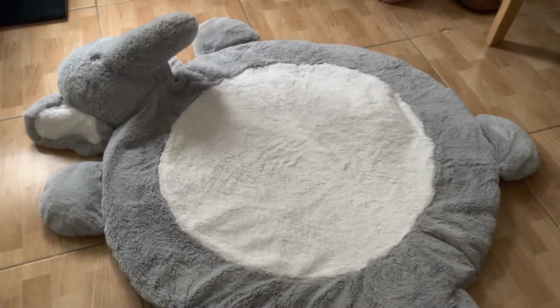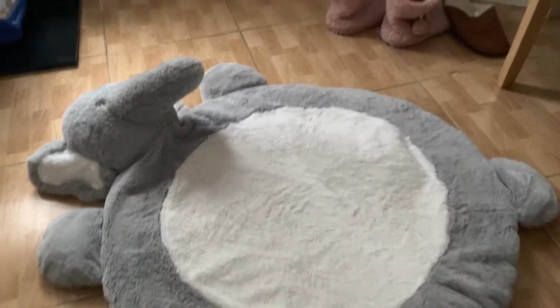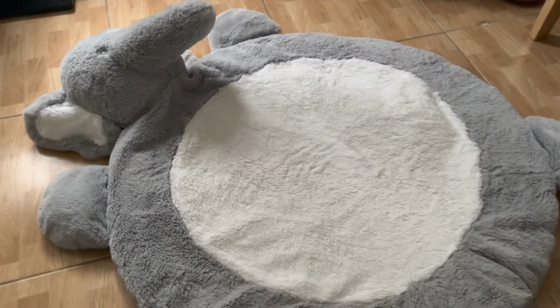But for now, we just place her on this and she's quite happy as long as she can stare at us. She loves to look at the TV over here. So we'll be hanging out, sitting on the sofa or on the floor, and she'll be hanging out in here. And she will love to watch that.